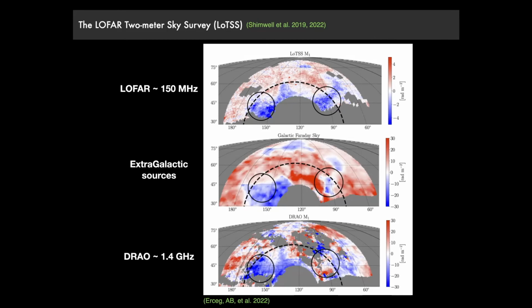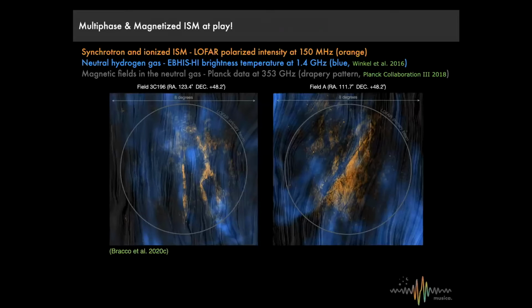And something that we have started to do with LOFAR, since we have this very high sensitivity in Faraday space, is trying to understand the connection with the other phases. So we started putting together the polarization seen by LOFAR with traces of neutral gas. And here, this is what I've shown. I'm showing you where orange is LOFAR polarized intensity at a specific Faraday depth, and bluish is brightness temperature of neutral hydrogen at a specific velocity in our galaxy.